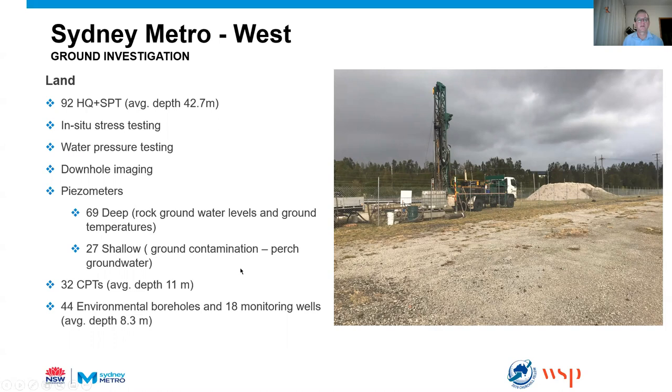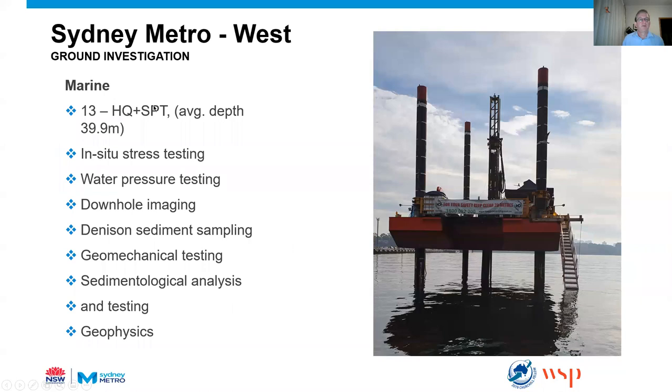So over the harbour, we did many bays. We did 13 boreholes across these harbours. These included the same testing that we did on land, and a lot of sedimentological analysis. On this one here, we did some more carbon age dating on sediments from Darling Harbour right through to Parramatta.